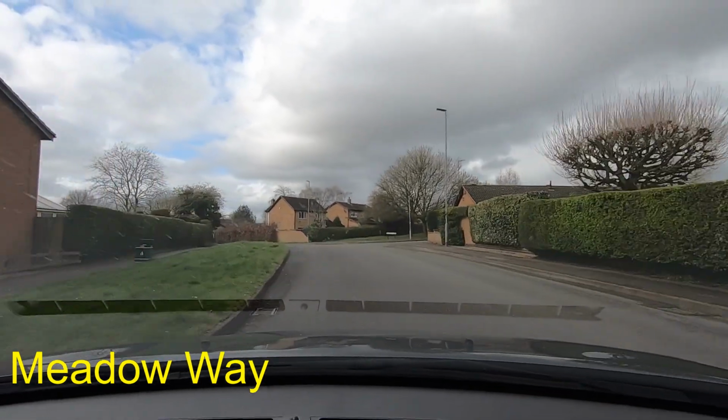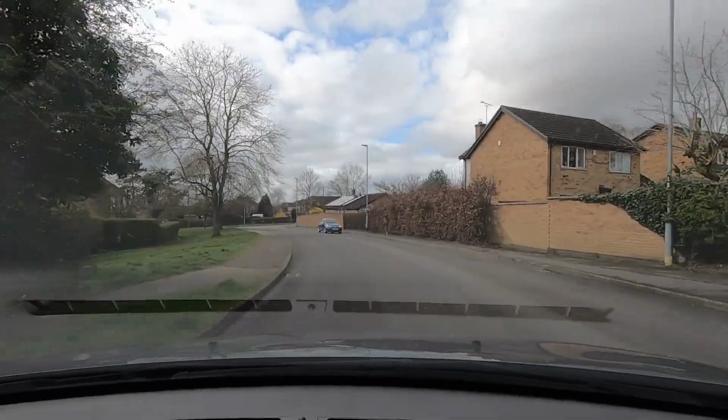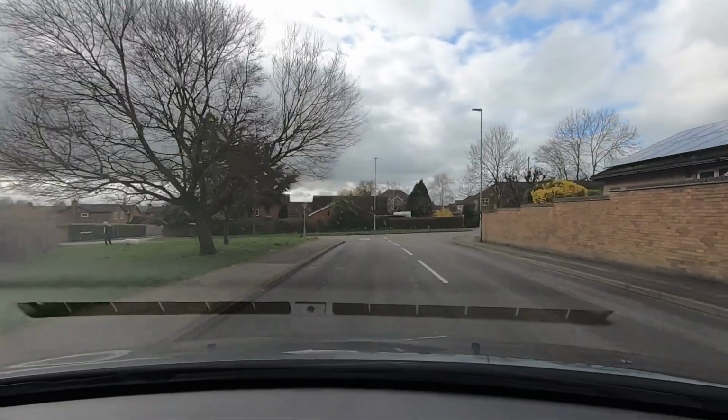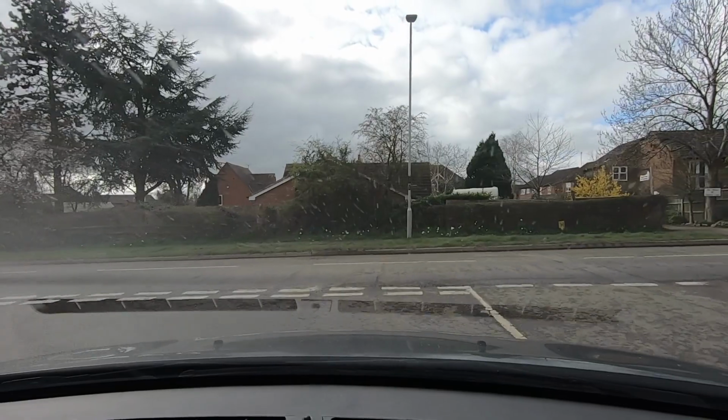Again, Meadow Way is quite a long road as well, but when we get to the end of it, we're going to turn right again, and that's going to take us into Newton Lane.